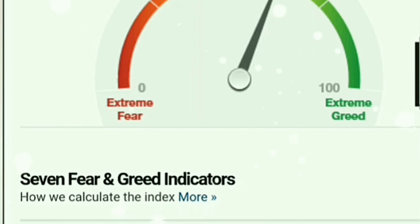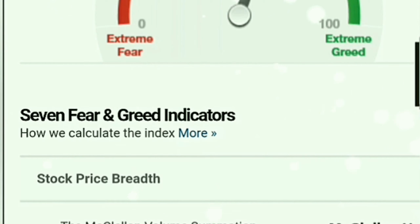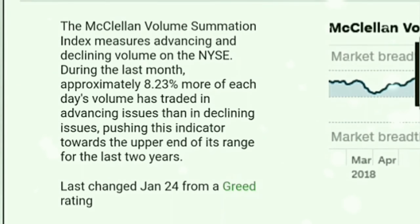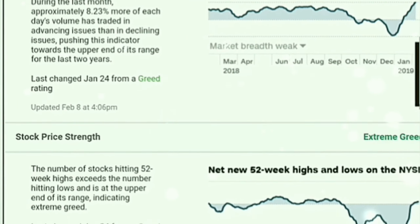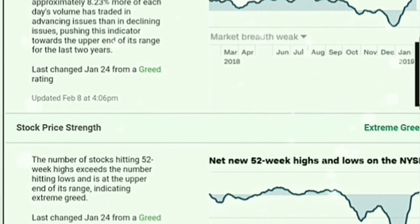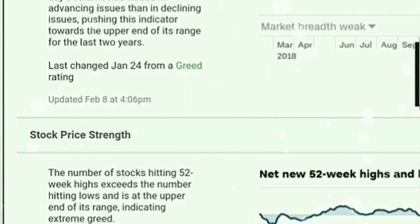As we can see, the Fear and Greed Index by CNN: what emotion is driving the market right now? Right now, greed is driving the market. The McClellan Volume Summation Index measures advancing and declining volume on the New York Stock Exchange. During the last month, approximately 8.23% more of each day's volume has traded in advancing issues than in declining issues, pushing this indicator toward the upper end of its range for the last 2 years.